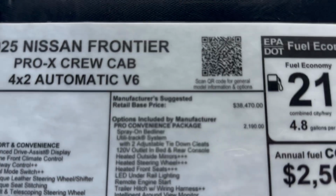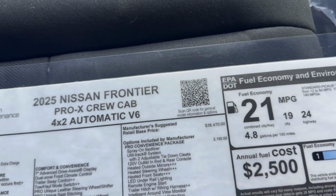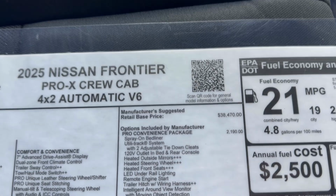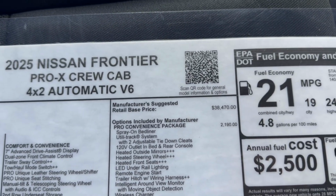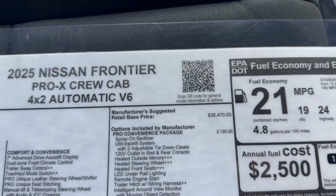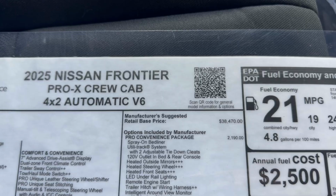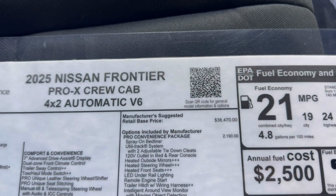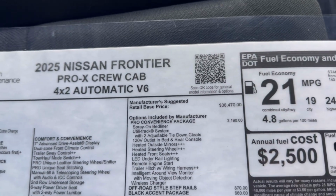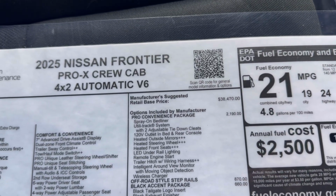So your base price on this truck, just so you know, is $38,470. That should be the base price on any of the trucks from what I've seen. And then you've got the Pro Convenience Package, which is your tow package, your bed liner spray, the railings. We're going to take a look at that in a second. It's a really cool package. That was a have to have for me. I would not buy the truck without that, and I would not buy the truck without it being the tactical green. I just fell in love with this color, and I wanted it really bad.